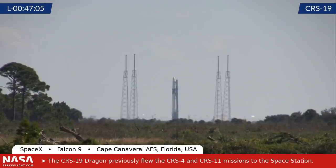So that's kind of what's happening in the immediate run. Dragon will then stay at the International Space Station until about January 6th.